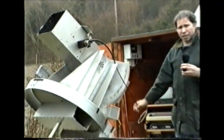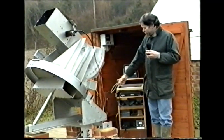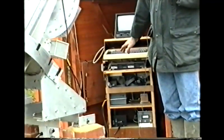This is the light guide that takes the photons from the photometer head actually into the electronics, which are in the bottom of the trolley there. And the photometer tube is also in the bottom of the trolley.